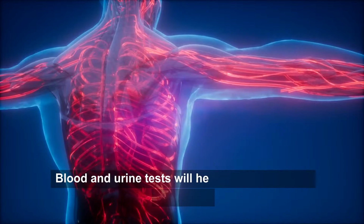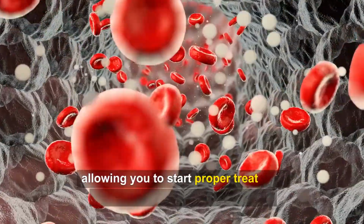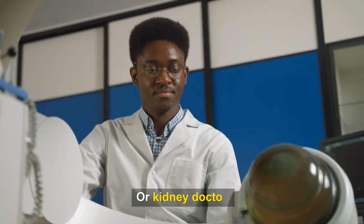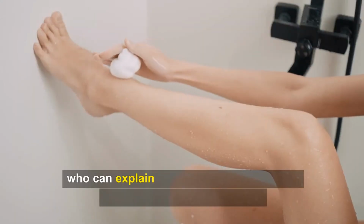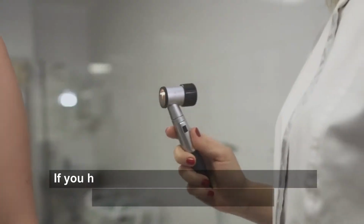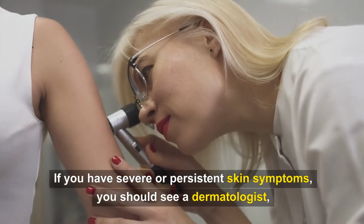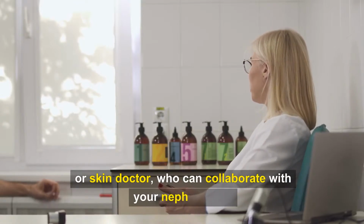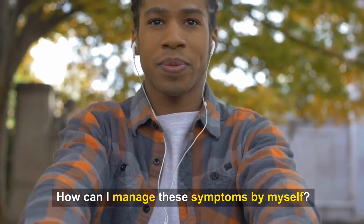Blood and urine tests will help diagnose kidney problems, allowing you to start proper treatment recommended by a nephrologist or kidney doctor. You must communicate well with your doctor, who can explain your condition and how to prevent further skin changes. If you have severe or persistent skin symptoms, you should see a dermatologist or skin doctor who can collaborate with your nephrologist. How can I manage these symptoms by myself?